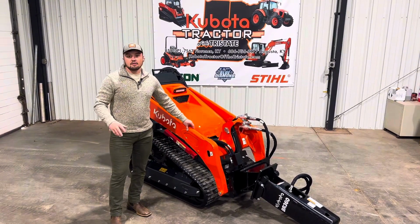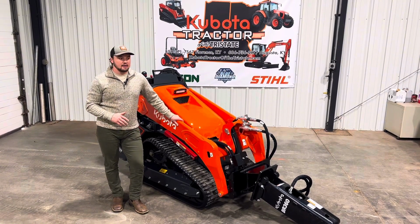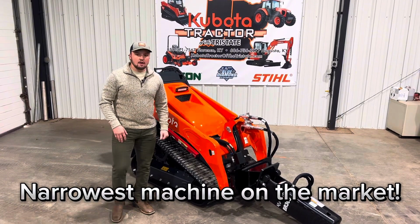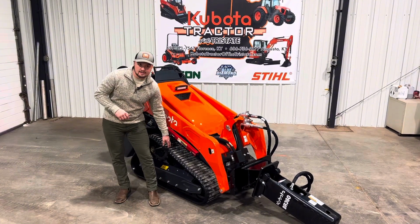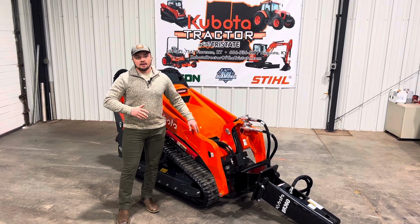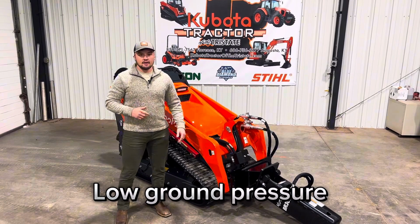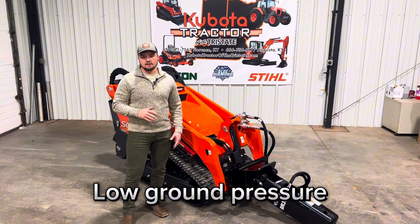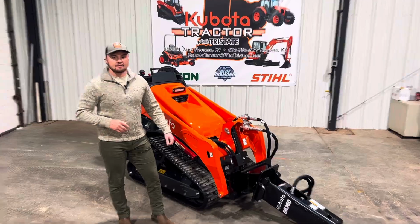Spinning off of that, I'm going to go into the width of this whole machine. Like I said, it is 36 inches wide, and that's actually the narrowest on the market compared to Bobcat, Vermeer, all those guys. With that being 36 inches wide, each one of these tracks right here is 9 inches wide itself. So that means 18 inches of this whole width is going to be track. And with those tracks being so wide, you're getting very little ground pressure. Obviously when you're in residential areas, that low ground pressure is so important, so you don't tear up your customers' grass and things like that.